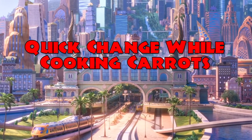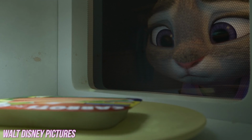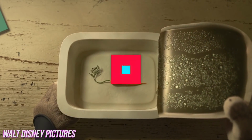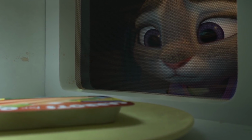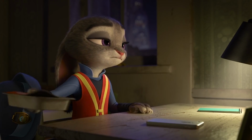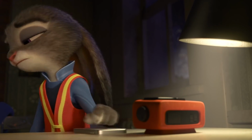Quick change while cooking carrots. In the scene where Judy goes home to her apartment after an awful day at work, we noticed a wardrobe mistake. Judy goes to the microwave to heat up a container of carrots for one. Side note, that might be the saddest packaged food item we've ever seen. Anyway, before she heats up the carrot, she's wearing her meter maid uniform. Then while she watches the carrot package cook in the microwave, she's wearing a pink shirt. Cut to her opening the cooked carrot package, and she's back in her meter maid uniform. Either she did the fastest wardrobe change ever, or the animators goofed.